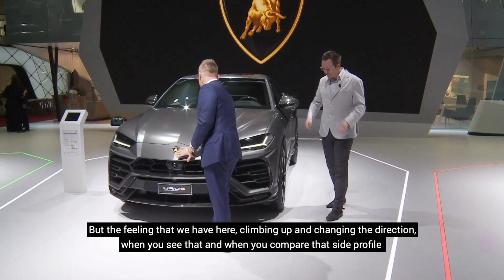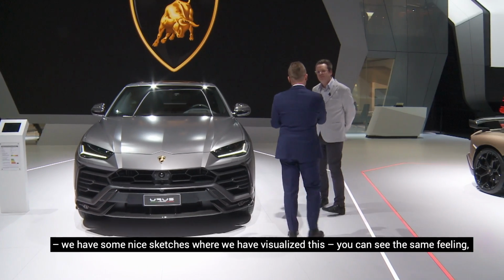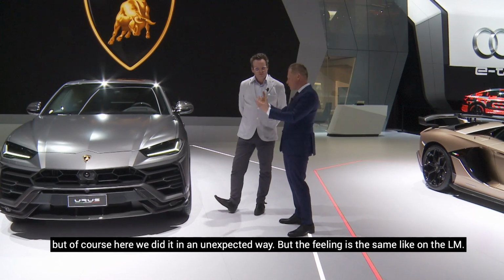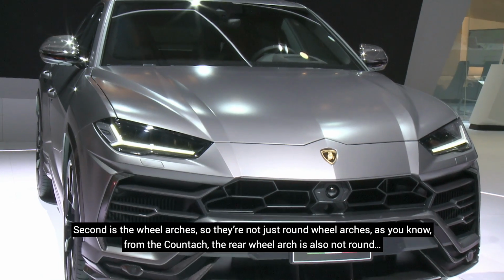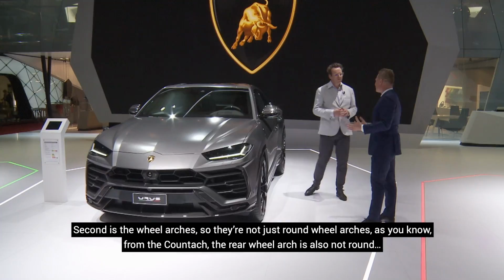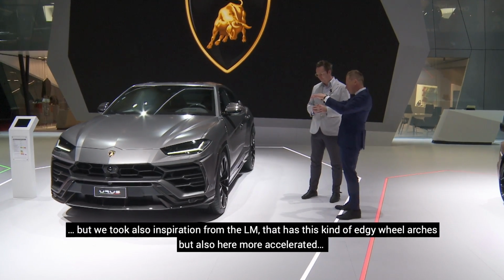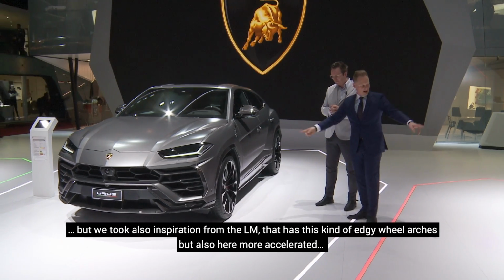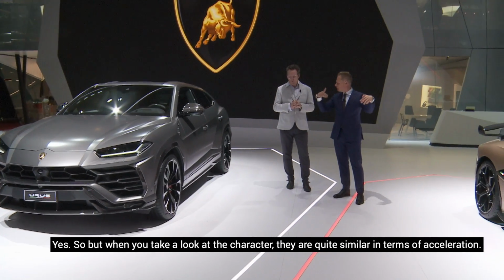But the feeling that we have here, climbing up and changing direction, when you compare that side profile, we have some nice sketches where we have visualized this. You can see the same feeling, but of course here we did it in an unexpected way. But the feeling is the same as on the LM. Second is the wheel arches. They are not just round wheel arches. As you know from the Countach, the rear wheel arch is also amazing, not round. But we also took inspiration from the LM, which has these edgy wheel arches, but here more accelerated geometry. When you look at the character, they are quite similar in terms of acceleration.